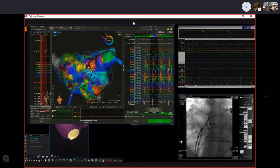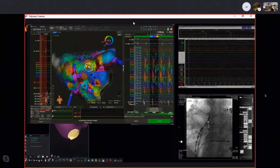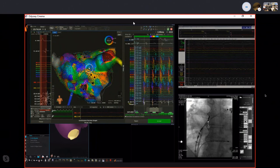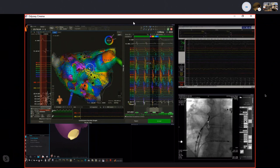Now, what we can also do, beyond the pattern of activation and beyond this consistency between subsequent beats, is try to analyze the coverage of the local cycle length, which can be measured on the arrhythmia system, of course. So you can see that I'm using the caliper in order to measure it live. Okay, can you do it for me, Emmanuel, please? Yeah, this is it. So we have a local cycle length which is very short, of 142 milliseconds.